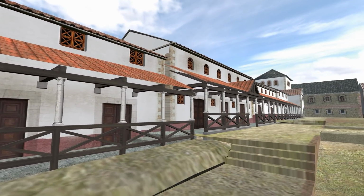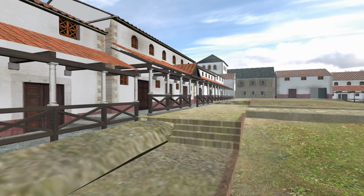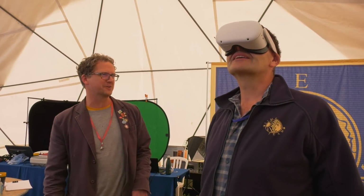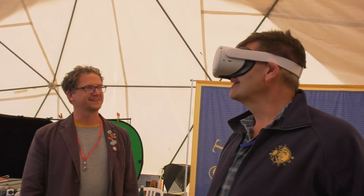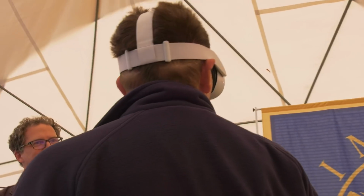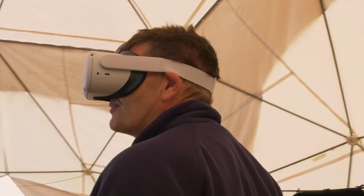I mean, this model, Neil, we can change. So when anything changes in the archaeology, we can start adding extra wings or a new tower or anything like that. Or if mosaics turn up, we can put them in so you can walk on them virtually at least. God, it's fantastic. I mean, it really is. I guess this is the future of the past.